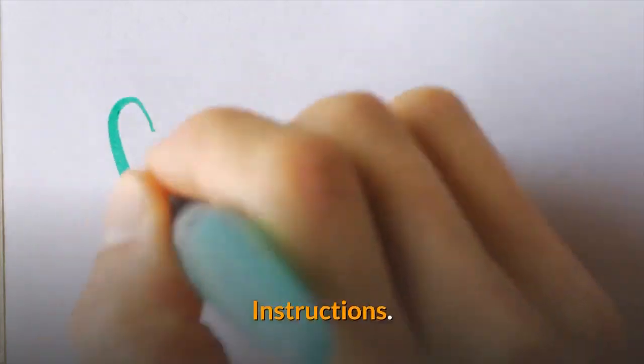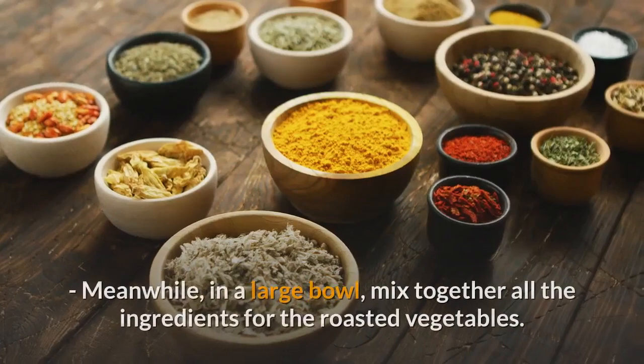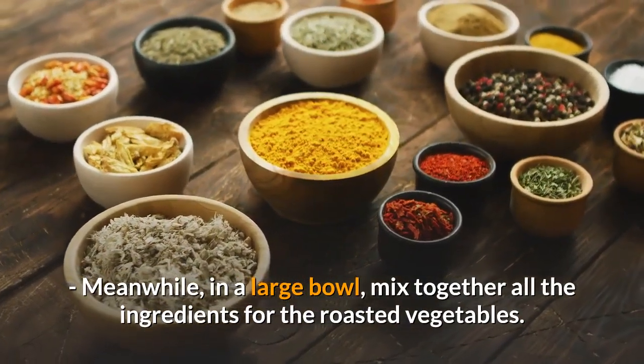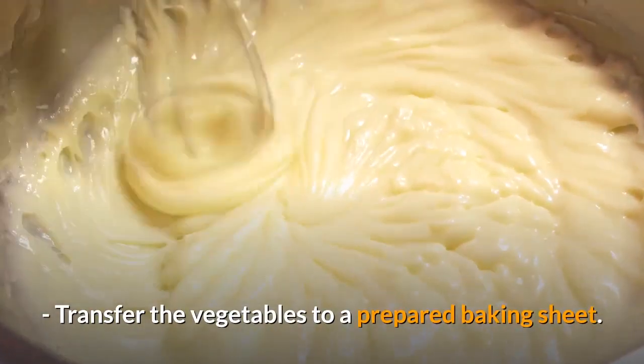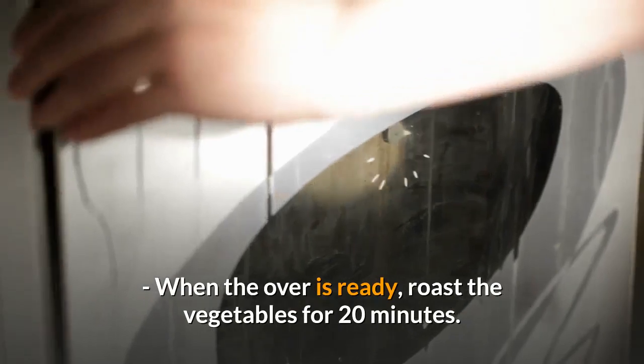Instructions. Preheat the oven to 425 degrees. Meanwhile, in a large bowl, mix together all the ingredients for the roasted vegetables. Transfer the vegetables to a prepared baking sheet. When the oven is ready, roast the vegetables for 20 minutes.